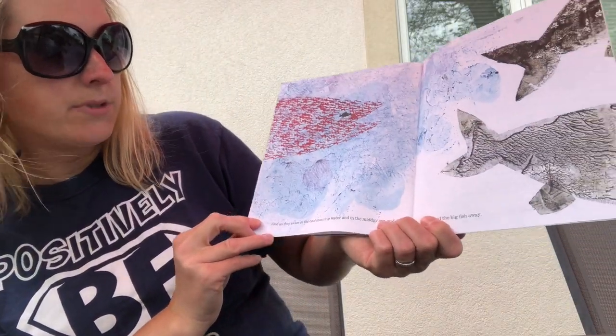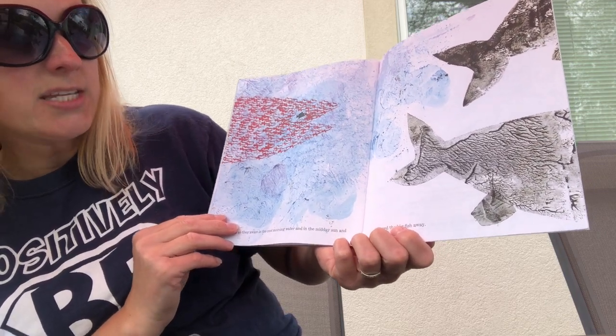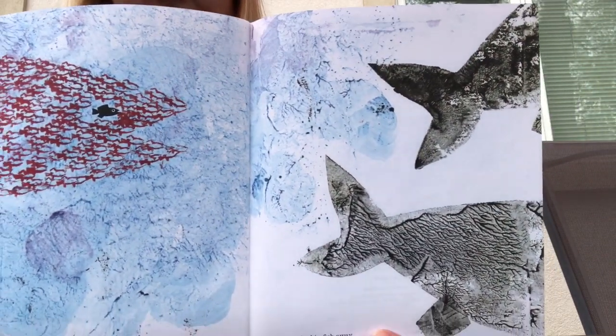And so they swam in the cool morning water and in the midday sun and chased that big fish away. Look at that.